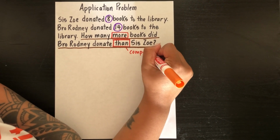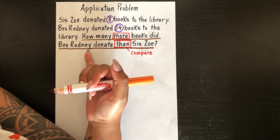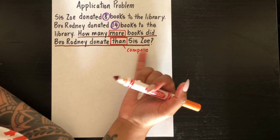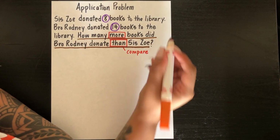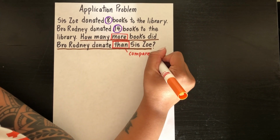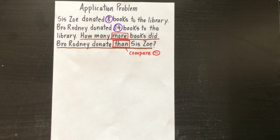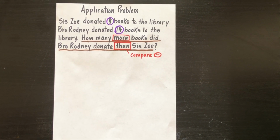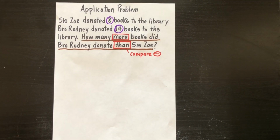I am going to compare the number of books Brother Rodney donated with the number of books Sister Zoe donated. And I need to know what the difference is. So this also tells me that I am going to subtract. Remember, when we find the difference between two numbers, we have to use subtraction. All right, Congo Nation, we have all that we need to solve.